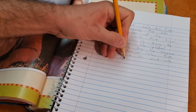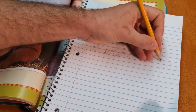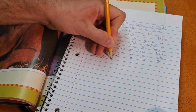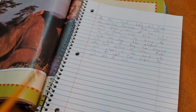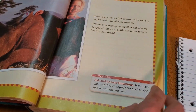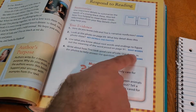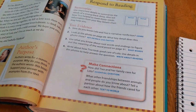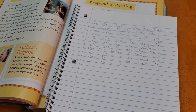At night, Tiva helped to put Lola to bed. Okay, so that is your mission for this question, was to tell about how Tiva took good care of Lola. So, I cannot wait to see what you guys write to answer that question. Good luck.